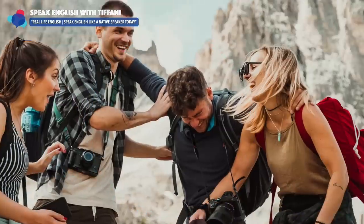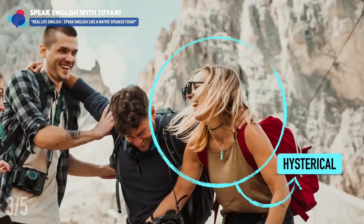Now I want us to look at a different part of this image. If we go to the right, we see this other young lady. And the first word that pops into my head is hysterical. We see her glasses almost falling off. So I want you to repeat after me.